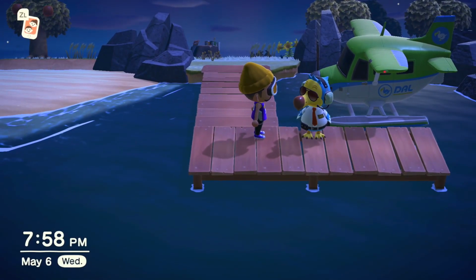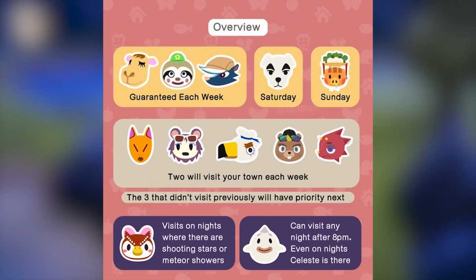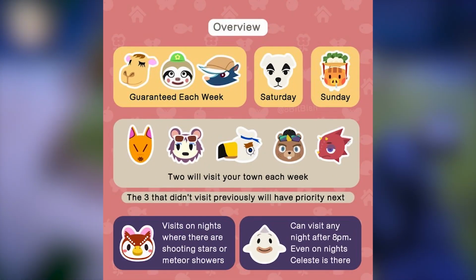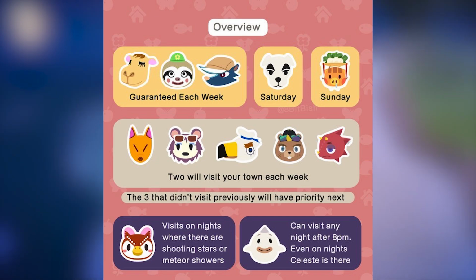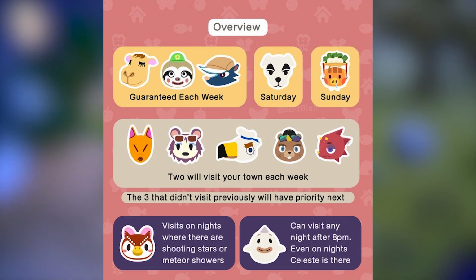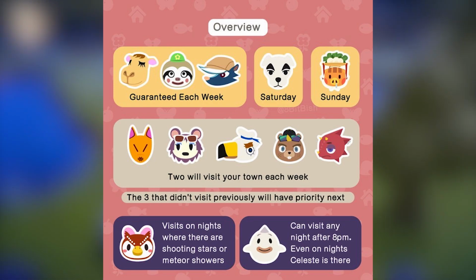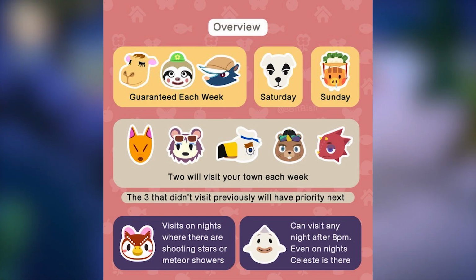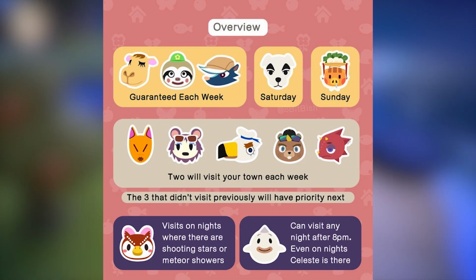Now, if you guys are wondering how she spawns, I'm going to put the table on screen right now, and on the table you'll be able to see that she is going to visit on nights where there are shooting stars or meteor showers. Now, if in that same week you have shooting stars or meteor showers more than once, she's just going to pick one of the 2 days that you can randomly have them.